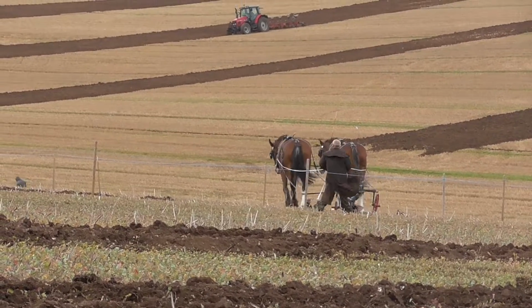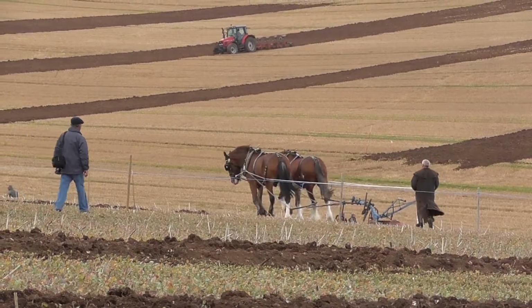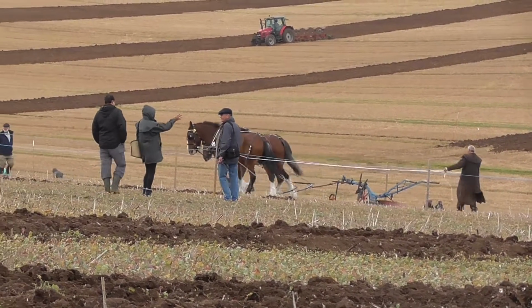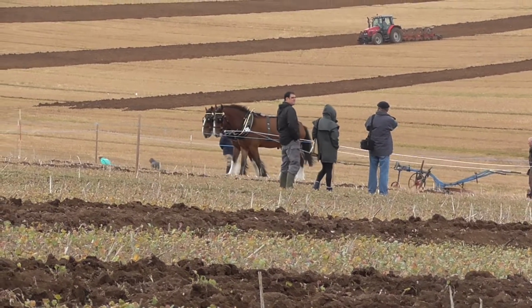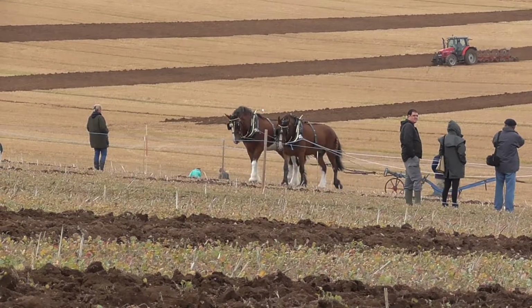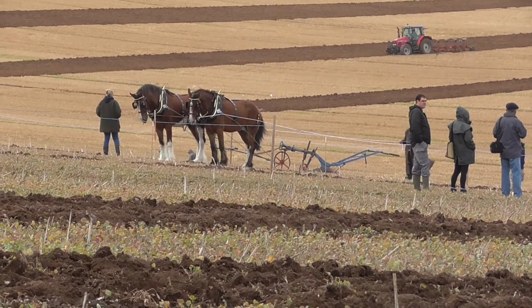And to think that 2 shire horses and a single furrow plough. You'll see a little later on that the replacement, effectively, of the horses, definitely not quite as beautiful in motion though.